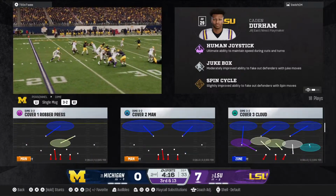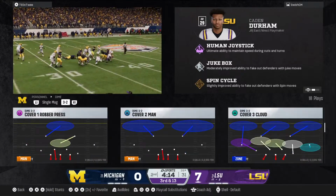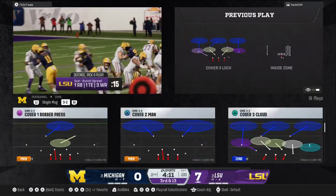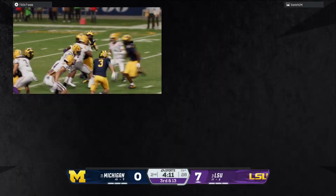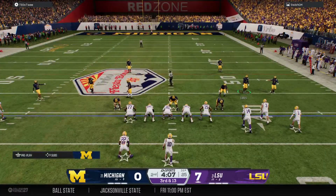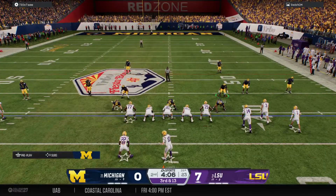I mean, they're dead. They are way behind the chains. And at least that's a pretty good run that sets you up with a chance on third down. Now, granted, I don't like the chances, but at least they've got a chance. Not going to be easy here. Backed up, a long way to go for a first down.